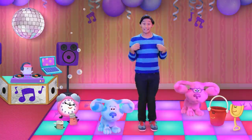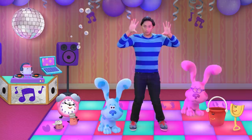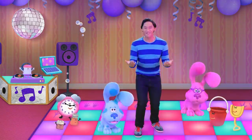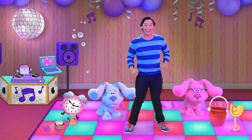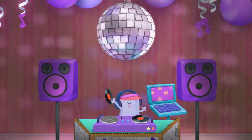We move our arms like this. Flap, flap, flap. And bob our heads. Bop, bop, bop. And we shake our legs. A little more if you can. You just did Blue's favorite dance. Bop, bop, bop. This party's going! Everybody dance your own way!